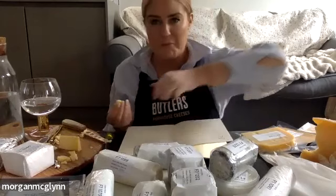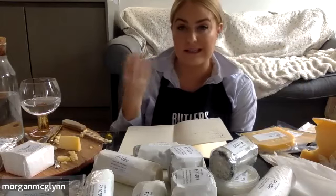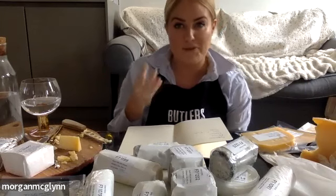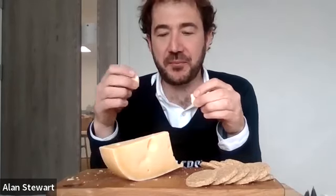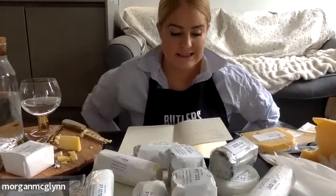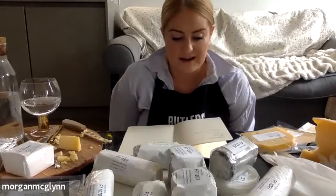The texture's nice. It kind of melts as you eat it. It's a very mild cheese, I'd say. Very, very mild, almost like milk in places. But I would say appearance would be around 7 for me because it looks beautiful.